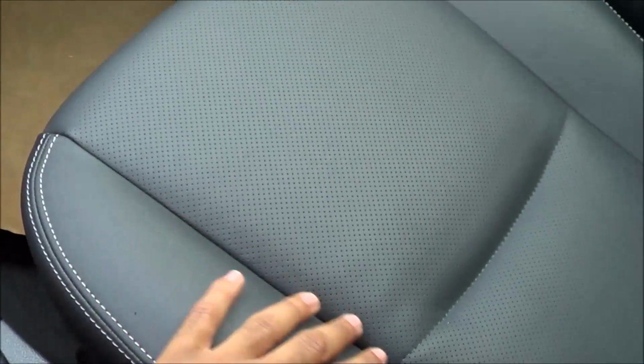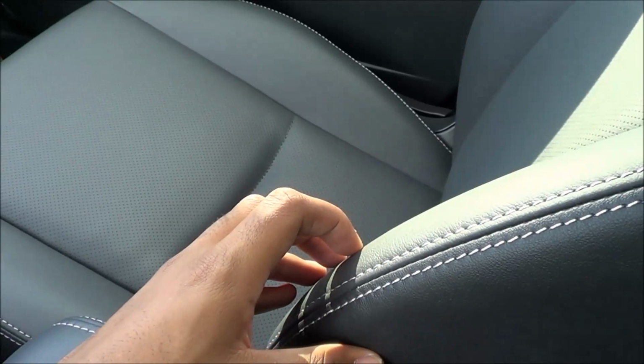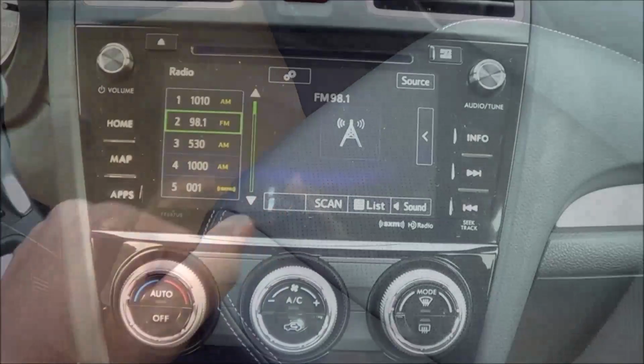As far as the seats go, the seats are pretty comfortable. They're nice and plush. I would like a little more support on the side bolsters, but I'm not complaining too much about these seats. They're very comfortable for a long road trip. Thigh support is also okay too.